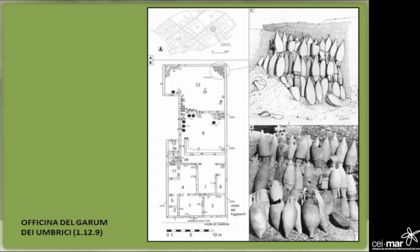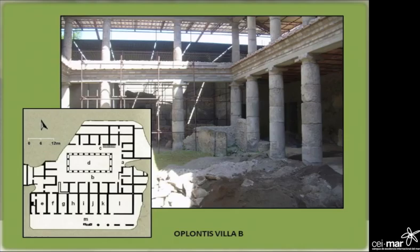This last has recently been subject to a detailed investigation by the Proyecto Pesca y Garum in Pompeya y Herculano, about which we will doubtless hear at this conference, which documented the systematic sorting and separate storage of different classes of amphoras associated with different prime use contents.